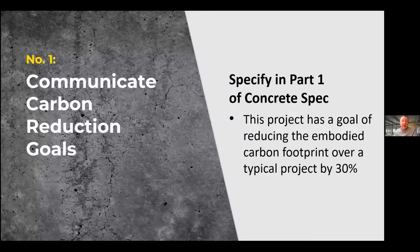Next is to specify your goals or targets. State the goal in the beginning of the project in your concrete specification. So in your 03 30 00 part one, just make it clear what level of carbon reduction you are trying to accomplish, specifically for carbon itself, but we also recommend this for all materials on the project, not just concrete.